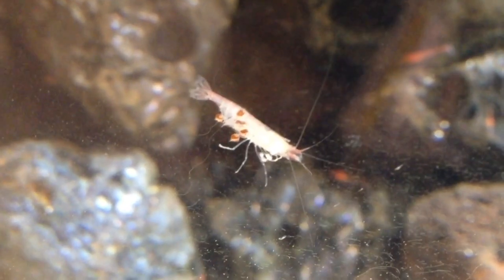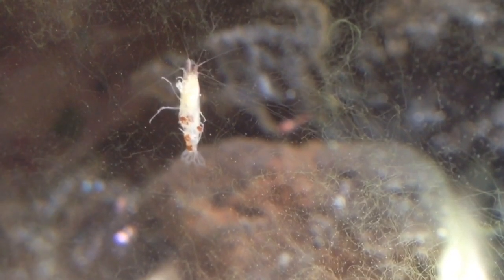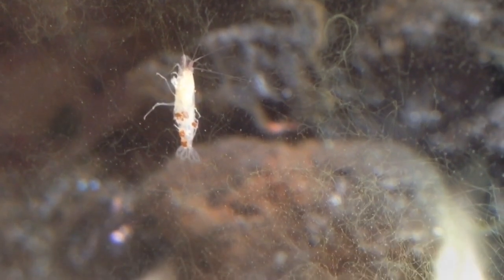So, once you see a female carrying eggs under her body, she's berried, then it'll be a couple of months, if all goes well, and if you keep the water quality high by not overfeeding, she should release larvae in about 2 months after the eggs are laid.